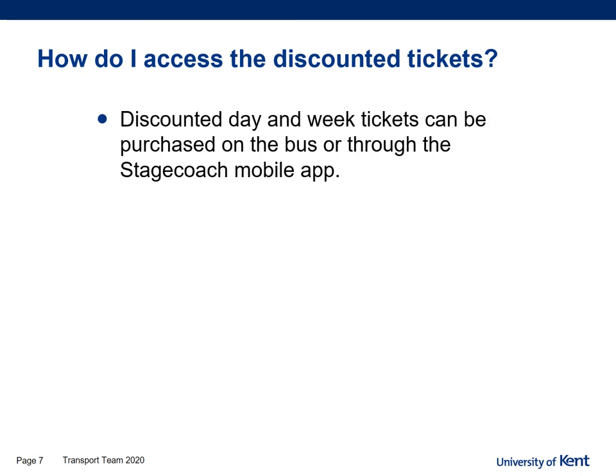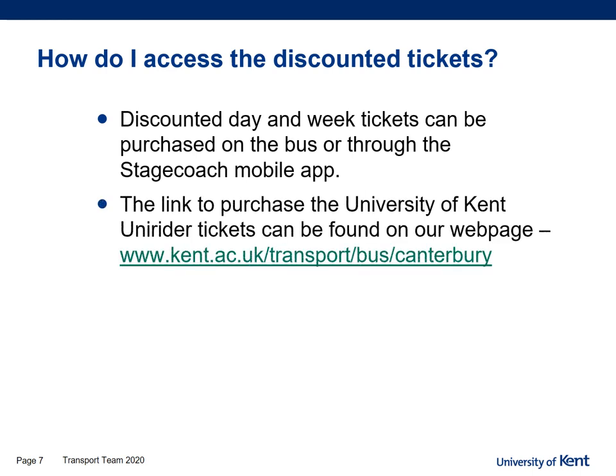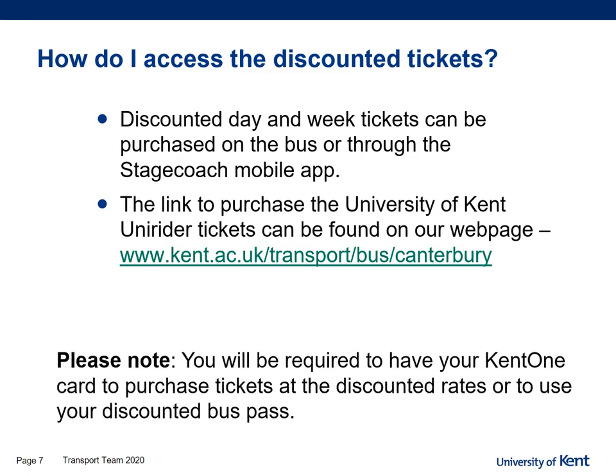The discounted day and week tickets can be purchased either on the bus or through the Stagecoach mobile app. The UniRider tickets are purchased online. If you wish to purchase a UniRider ticket, please follow the link on our webpage, www.kent.ac.uk/transport/bus/Canterbury. Please note that you will be required to have your Kent 1 card to purchase tickets at the discounted rates or to use your discounted bus pass.